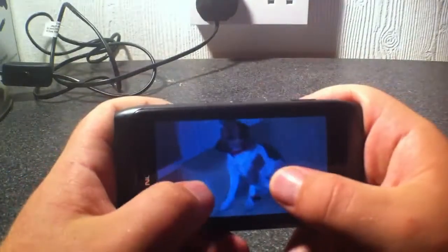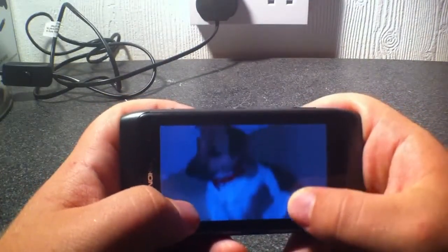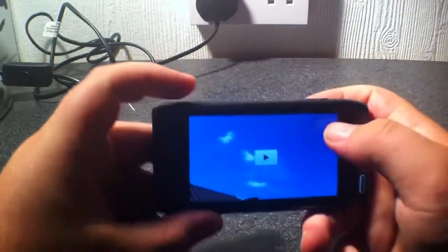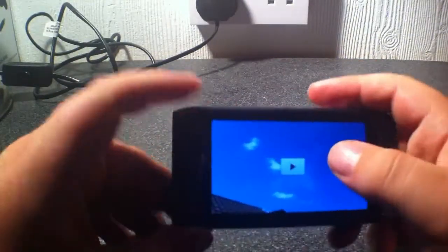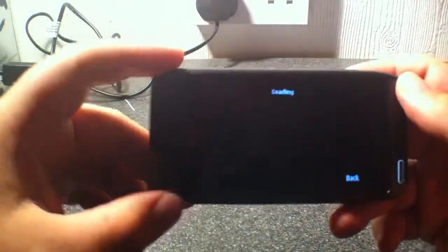Again, there's my dog again. He's a little Jack Russell called Jack. You know, it's not brilliant. Now here's a video I recorded on a very sunny day, so we've got quite good lighting conditions, and I'll show you how it goes.